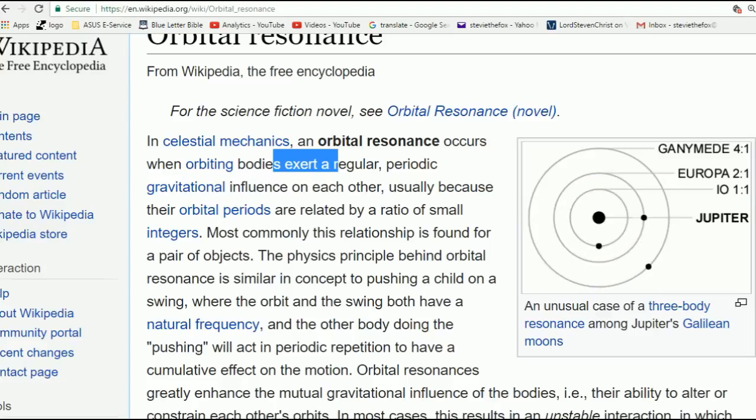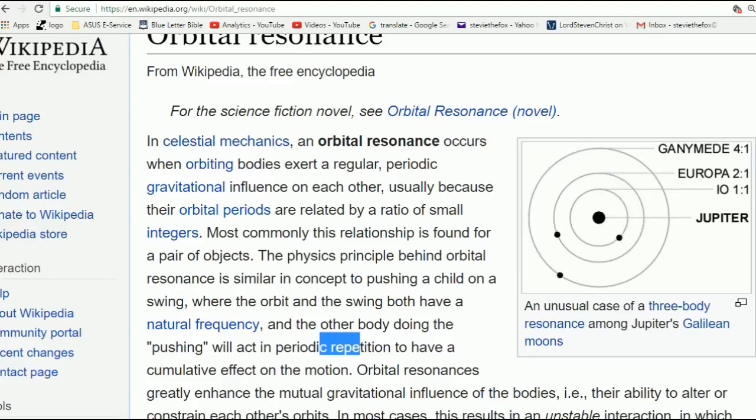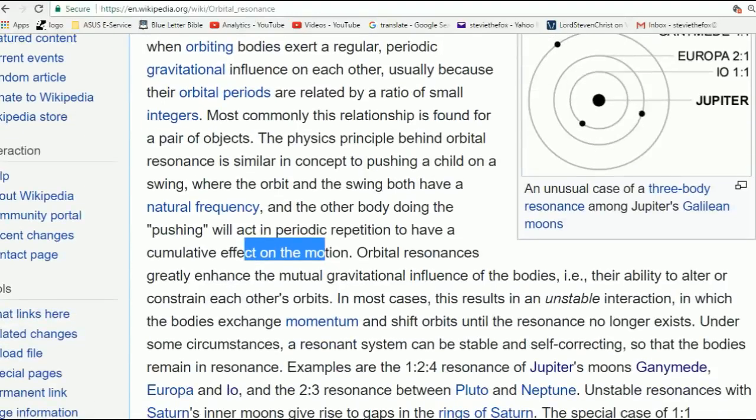The physical principle behind orbital resonance is similar to pushing a child on a swing, where the orbit and the swing both have a natural frequency, and the orbiting body and the other body doing the pushing will act in periodic repetition to have a cumulative effect on the motion. Orbital resonances greatly enhance the mutual gravitational influence of the bodies, i.e. their ability to alter or constrain each other's orbits.